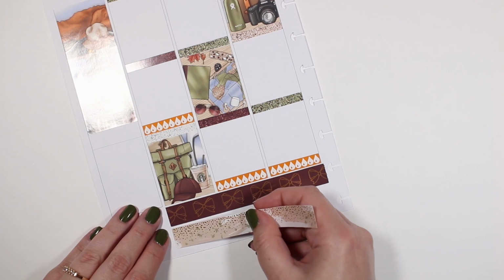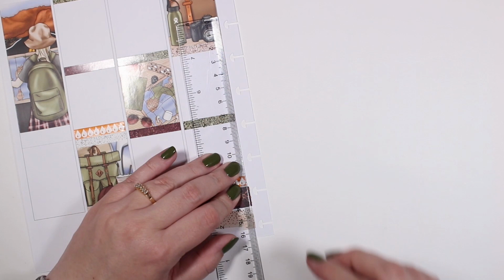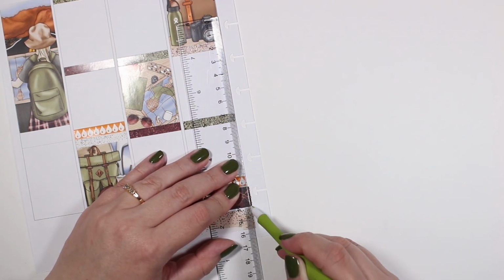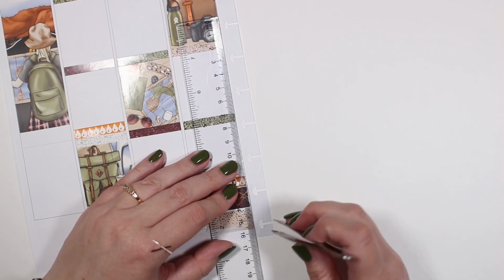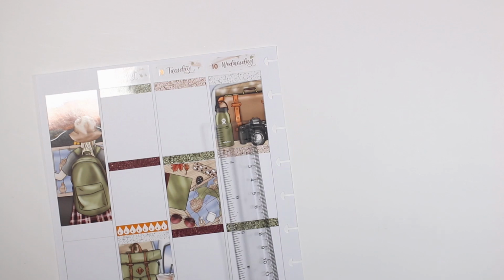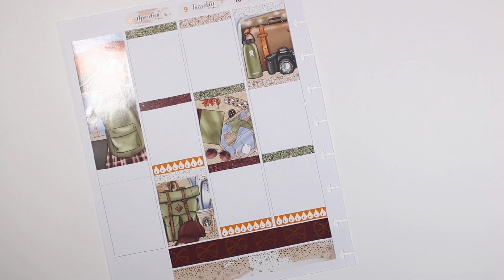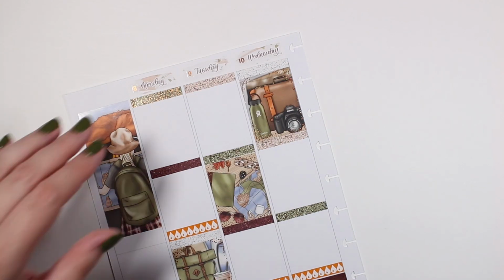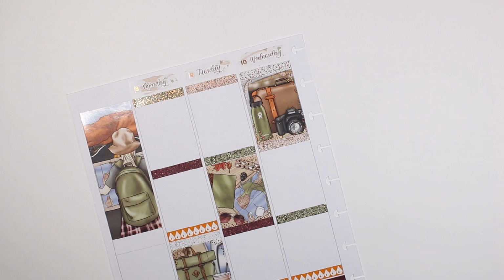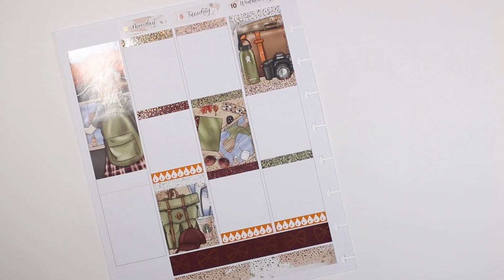For the patterned washi, it's usually just easier for me to cut it and put the overlays down on top of the patterned washi off camera, just because I have my face about an inch from that page when I'm trying to trim and put down the foil overlays. So it's a lot easier to not have my head in the frame of the camera and also have you guys be able to see the spread as I'm putting all of the stickers down. I really have a strong dislike for whenever my head pops into the frame, so I try to do that as infrequently as possible.